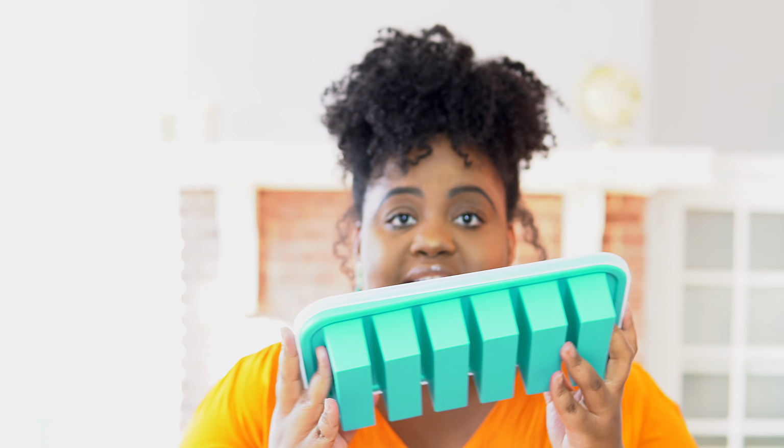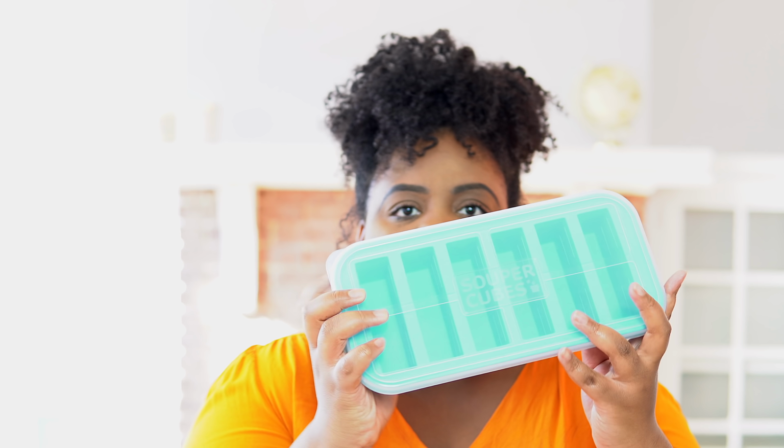Literally so well made, so sturdy. Love these so much. Before I was using the regular silicone molds that were the individual ones, but I've upgraded to these, and honestly, they're super worth the money. I have the half a cup and I have the cup. So I have 2 half cups, 2 full cups, and this is the only one that's free. The rest of them are in my freezer.